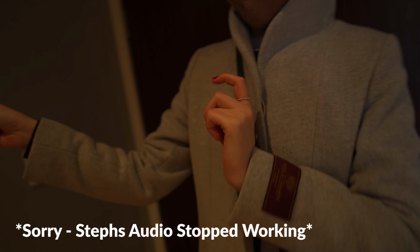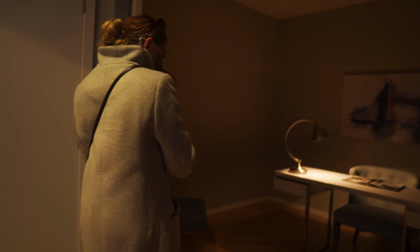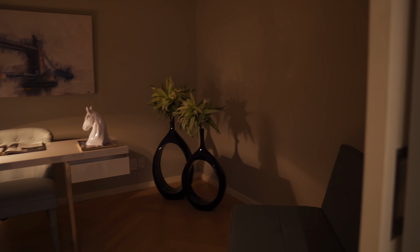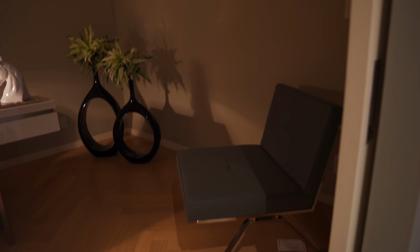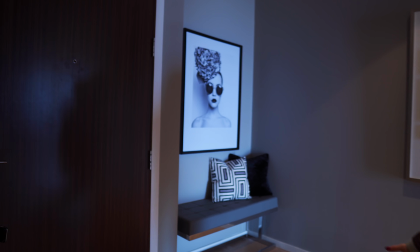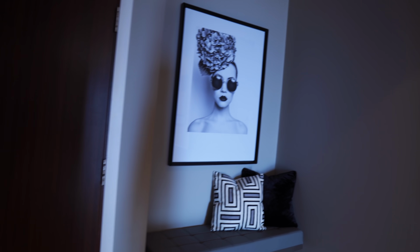So, okay, what's in this place? Walk me through. We're starting there. Office to the right. Okay. Dark but very adorable. This looks like a waiting room office almost, or like a fancy office. You're right. Fancy like office. And this is the front, right? Front little seating area. Put your shoes on right there.